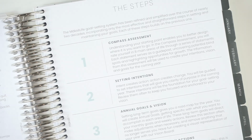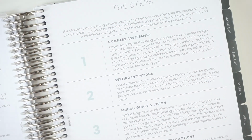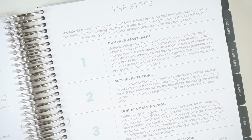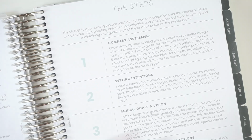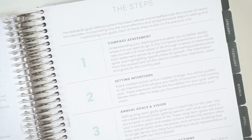That's all, and you can print copies of the planner layout, copies of all the goal setting pages. Literally almost every single page in this planner is available as a free printable, including the entire goal setting system. So you can do the entire MakseLife goal setting system completely for free if buying a new planner is not in your budget this year.